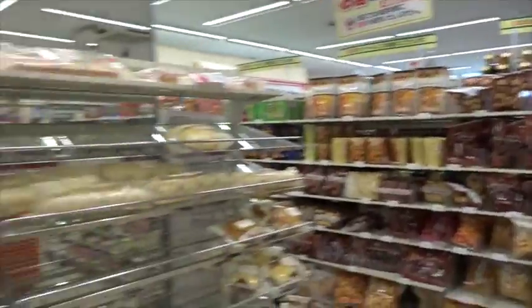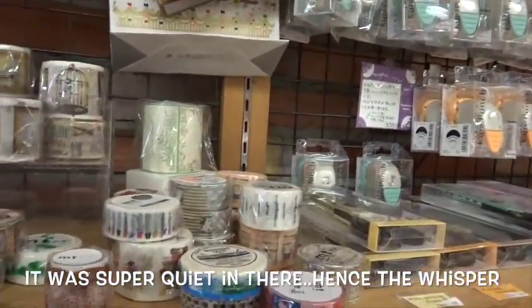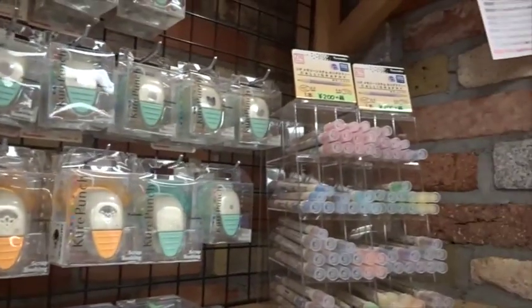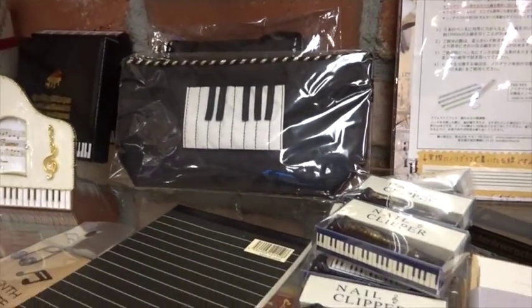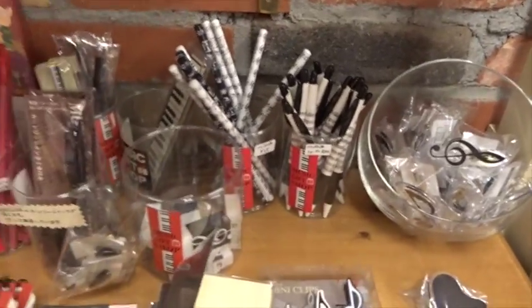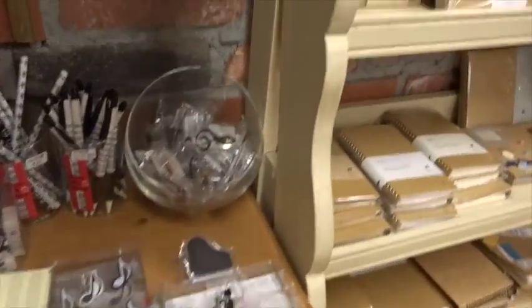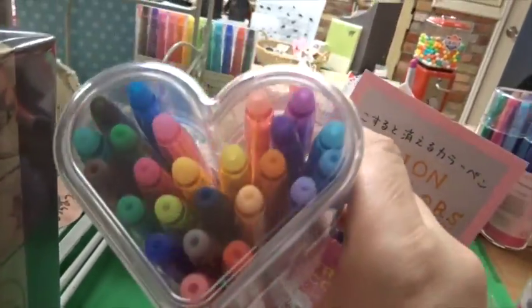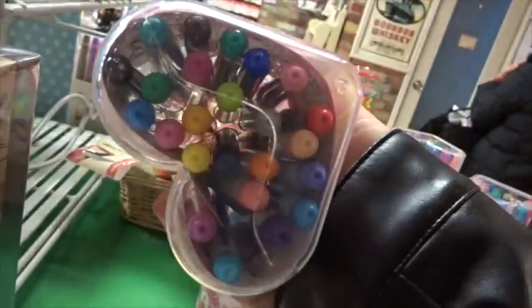There's all sorts of stuff here. Pretty awesome for a 7-Eleven, I think. Found another one. Yes. My happy place. Oh my gosh. Music stuff. Oh, that's a cute pencil bag. Pens, pencils, bookmarks. These might be little tabs, like for planning. Oh my gosh, I think I just found my favorite place in Hiyoshi. Look, the markers. Oh my gosh, right here. These will be coming home with me. Maybe not today, but they will be coming home with me.